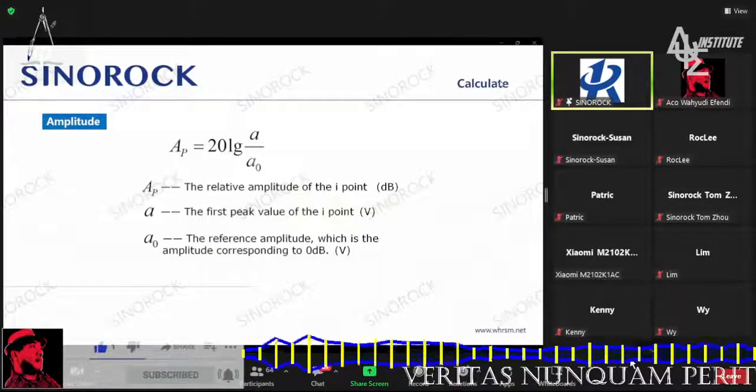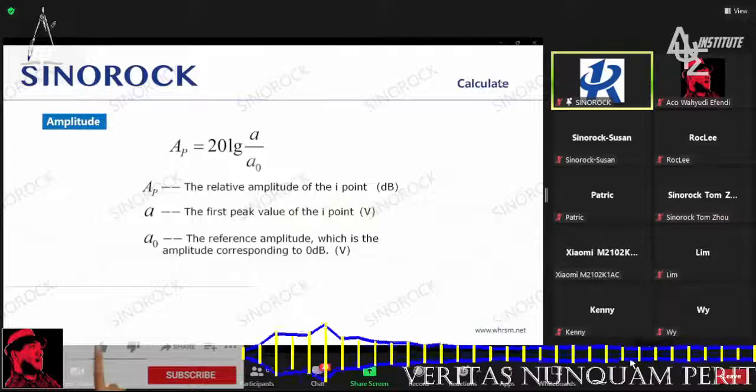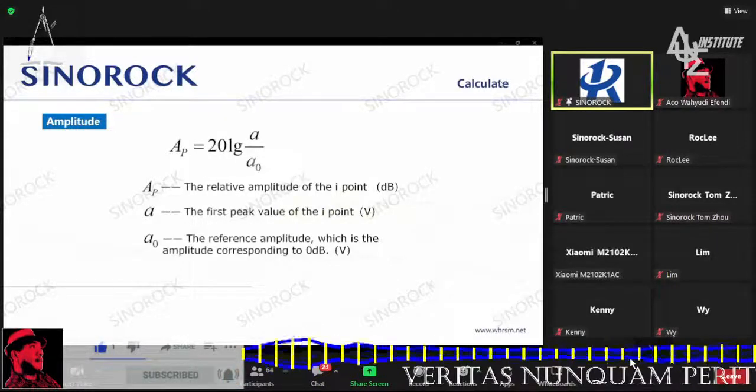For amplitude calculation, A is the actual measured voltage, and a0 is the minimum voltage that can be measured by the instrument. What you get through this formula is dB, and dB is the concept of decibel.